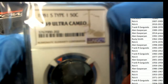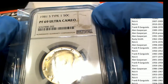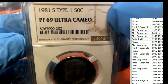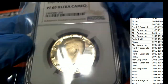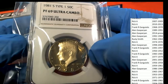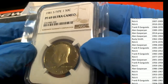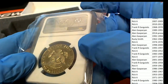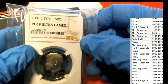It's going to be a 1981 Ultra Cameo, graded at almost perfect PF69 Ultra Cameo. It's an S-Type 1. There's a lot about this coin here. Wow, it does have quite a shine to it, this Cameo. That describes some of the different patina on the coin. It is a very, very unique patina. Wow, what a beautiful piece here. What a beautiful piece. 1981.